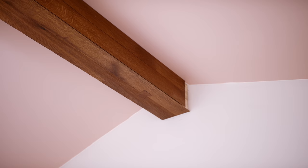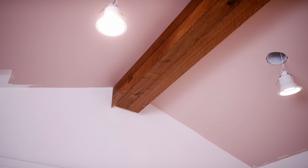The beam has also gone up. There's a few more boards that need to go up and be installed. The beam, along with the pink ceiling, is adding a ton of visual interest to the ceiling in this room. I feel like it's starting to take shape and it's looking really cute.